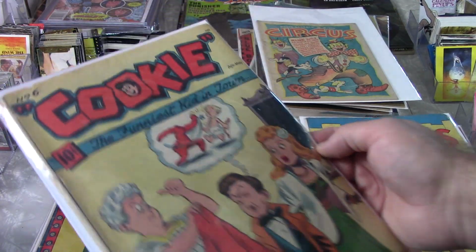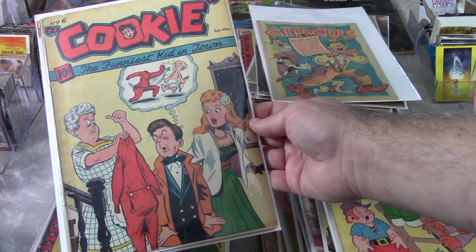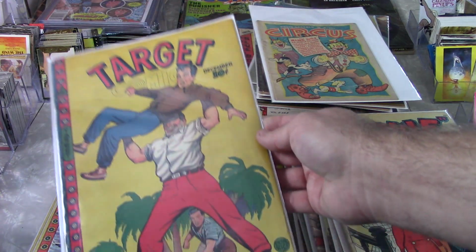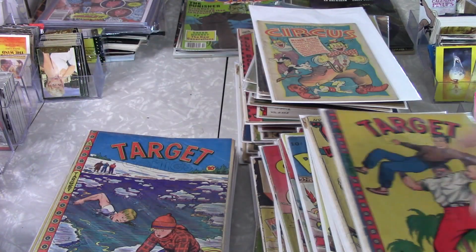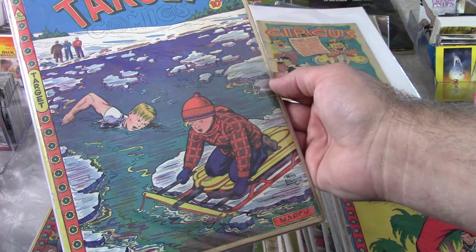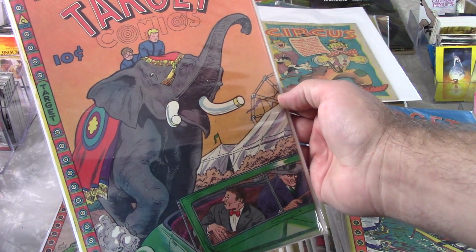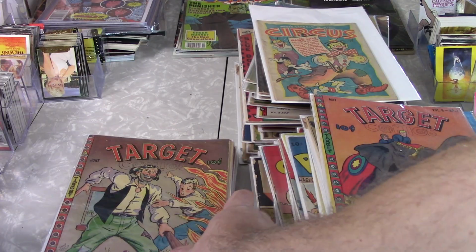Actually, it's fairly collectible, a little bit lower grade, but the artwork's pretty good in there, and there is a market for cookies. There's not as much a market for these targets. Kind of an adventure, kids adventure book. I don't know how you want to term it. The covers sell them, so whatever the subject matter is, I don't think I got a lot of comic guys after them, but maybe a circus collector for that one.